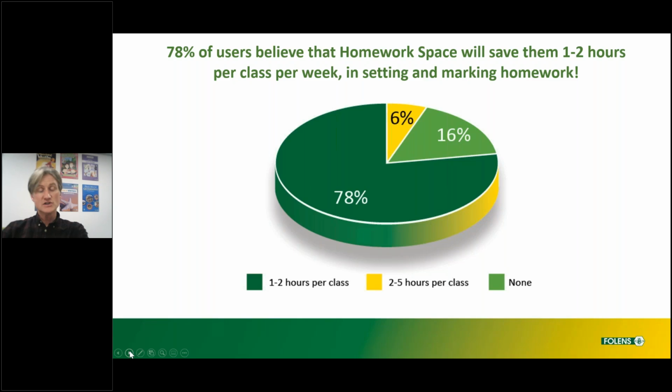And lastly, just to tie it back to the point that I made earlier on about time saving, which is obviously a very important thing for teachers if they can manage it at all. The survey that we did of our teachers using Homework Space pretty much endorsed it as a product for saving time. So you can see there that 78% of teachers using it felt that they'd save 1 to 2 hours per class per week in terms of setting and marking homework. So that's time, obviously, they can spend on other important teaching things.